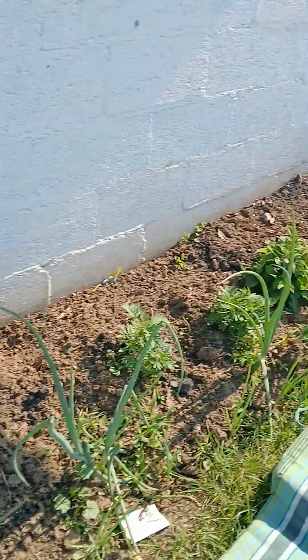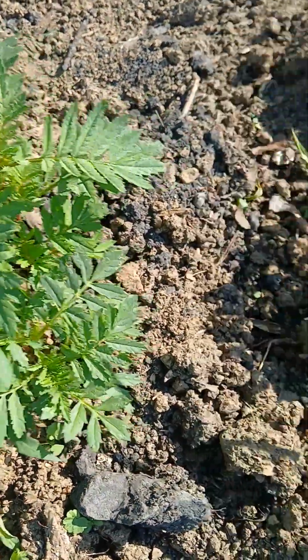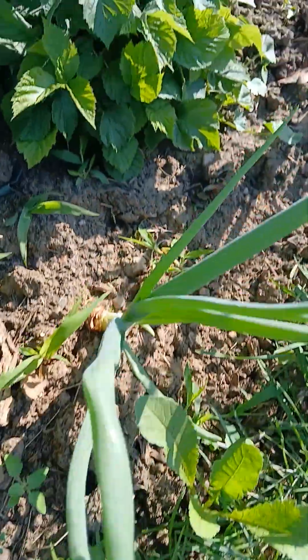So probably on this back end of the wall we'll get some flowers planted and some other things as well. These are just some of the marigolds. They look good, that I planted a few weeks ago.